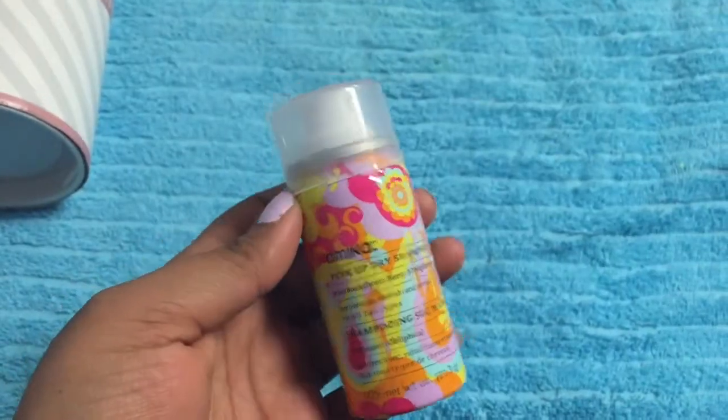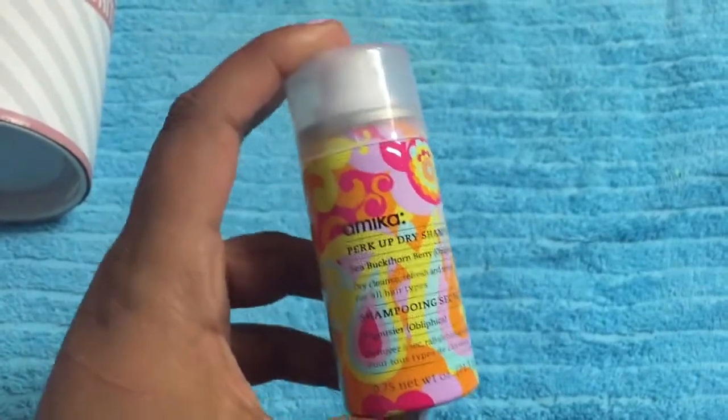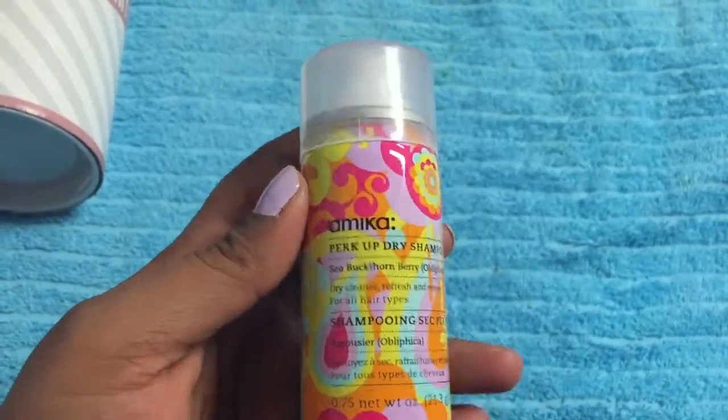Okay, so the first thing in here is this Amika Perk Up Dry Shampoo, and this is a really mini, tiny-sized bottle. This is really great for keeping in your purse or taking with you traveling, if you just want to refresh your hair.